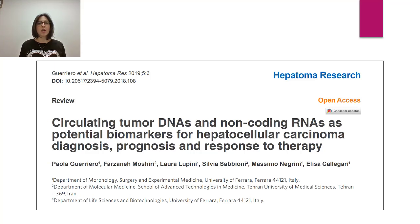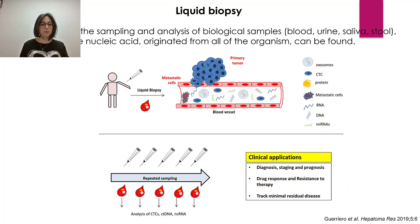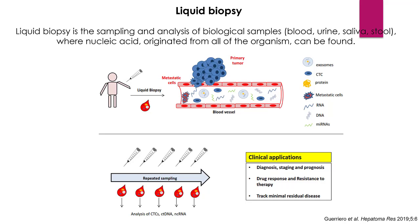Given the present limitation in the clinical management of patients with hepatocellular carcinoma, circulating tumor DNAs and non-coding RNAs are emerging as potential biomarkers for hepatocellular carcinoma diagnosis, prognosis, and evaluation of the response to therapy. We can analyze these nucleic acids exploiting the liquid biopsy, which is the sampling and analysis of biological samples such as blood and urine. One of the most important advantages of liquid biopsy is its non-invasiveness, so we can perform repeated sampling and we can monitor the disease over time.